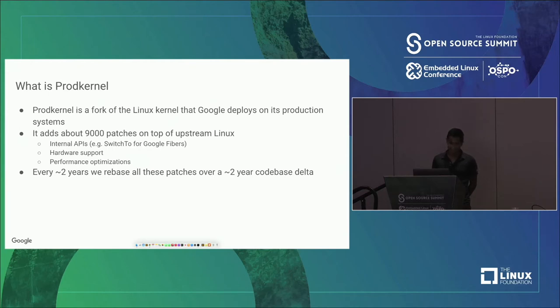As you can imagine, that presents some challenges, some of them being that a lot of stuff can change over 2 years. And even if you do think you successfully rebase your patch, if later you find a bug in it, that's a very large search space to narrow down and try to figure out what's going on and how you can fix it.